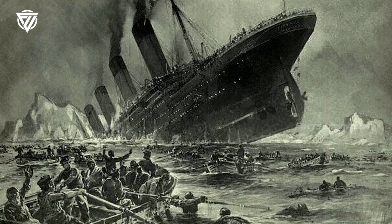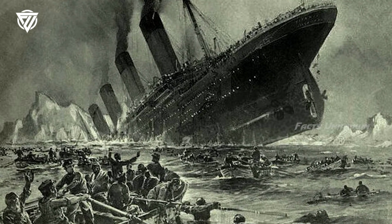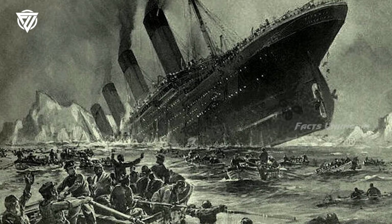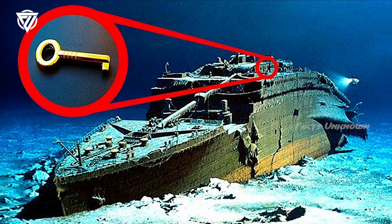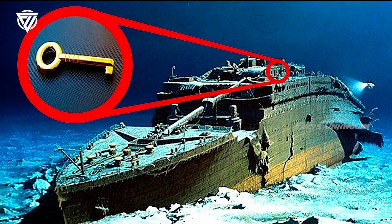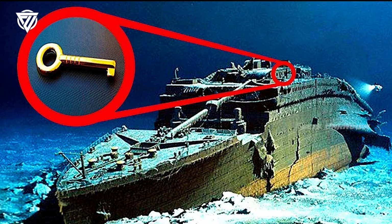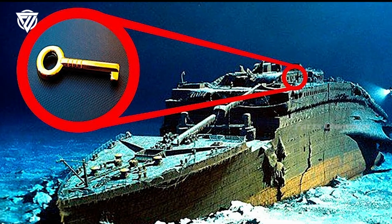The ship's lookouts, Frederick Fleet and Reginald Lee, didn't have access to binoculars during the journey, and therefore couldn't see very far. The ship's second officer was replaced at the last minute and forgot to hand off the key to the locker that housed the ship's binoculars. The key resurfaced at auction in 2010, where it was sold for over $130,000.